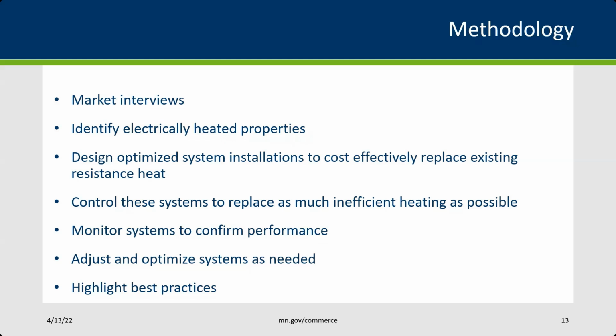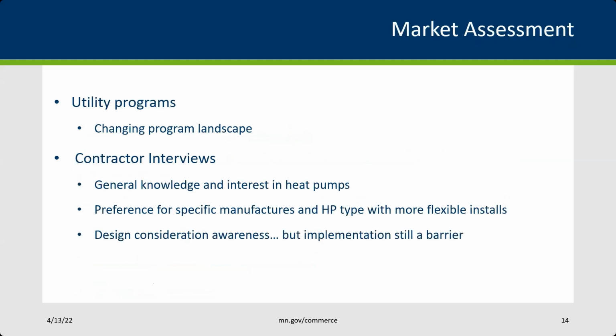findings. And then we went back at those initial best installation practices and guides and tried to refine them based on the lessons we learned, to come out at the end with some approaches that we feel are very important to consider as we move through ramping up heat pump installations across all sectors.